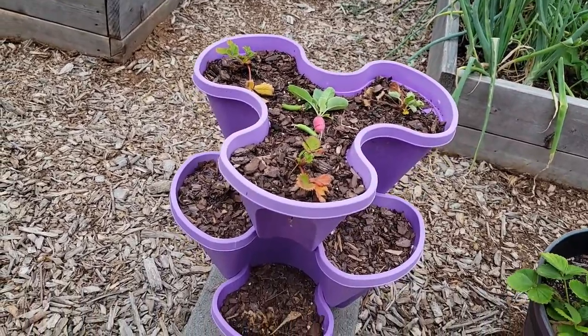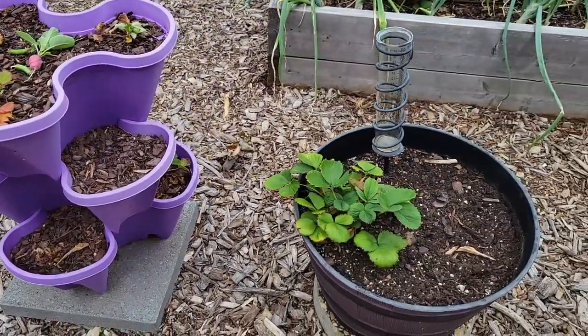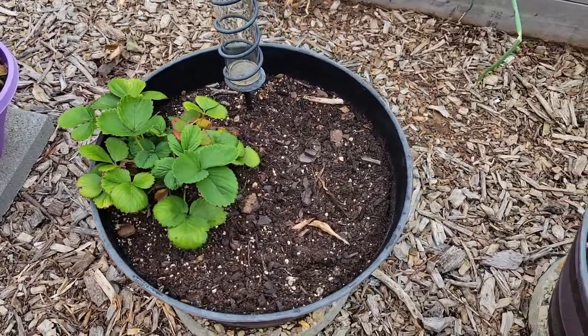Now all of my strawberries in my little purple towers, I did not do a good job watering those. So those ones are almost completely dead. That one's okay. I did lose the other one that was in it.